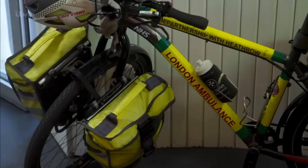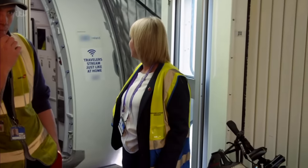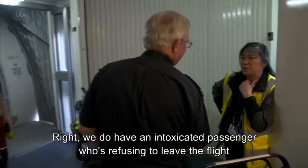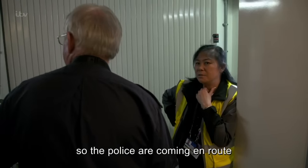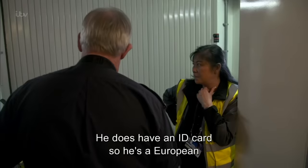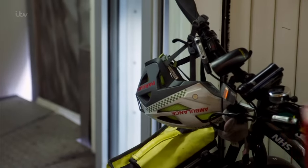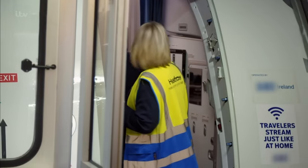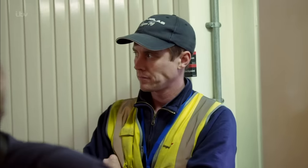Hello, Chuck. What we got? The paramedic is already on site, but what the poorly passenger may actually need is a strong cup of coffee. Right, we do have an intoxicated passenger who's refusing to leave the flight. So the police are coming en route. Okay. He does have an ID card, so he's a European. This flight arriving from Oslo was due to return there 45 minutes ago. But with the passenger refusing to leave, no one can board the plane until the police arrive.